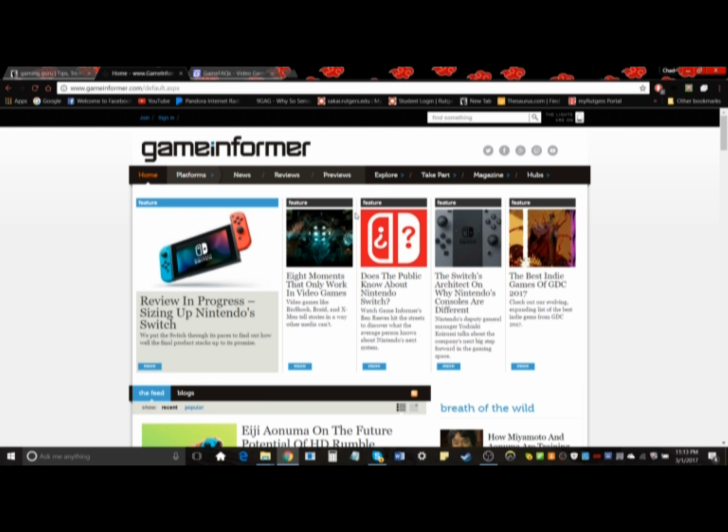Okay, so now we're going to look at some improvements that each of these websites needs. So first for Game Informer, the first thing I noticed is that the design, even though it is simple, looks a little bit too simple. It looks kind of bland and doesn't look that appealing. Some users can be turned off just by a blank screen.